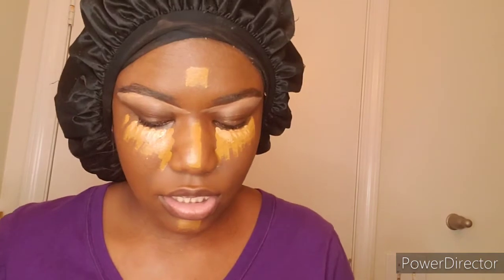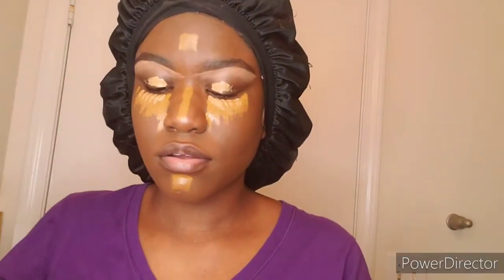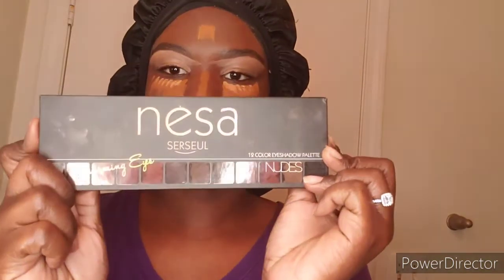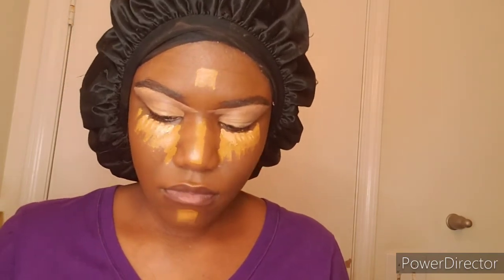So for my eyes, I'm not going to be doing anything drastic, so I'm just going to be putting a little bit of color there. So the shade that I'm going to be using is from this palette right here, my Nude palette. I'm going to be using a fluffy brush to just wash my eyes.